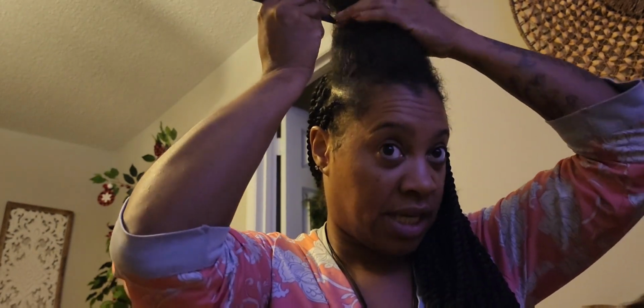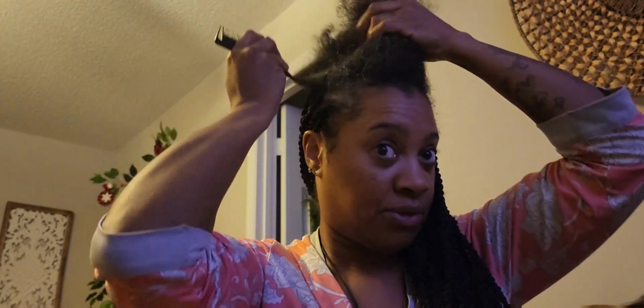So I just parted across here. There are plenty of ways people could part their hair to do it. I'm just doing it like this because I kind of want that look to just kind of fall back. And plus, I'm not even gonna tell no tale.